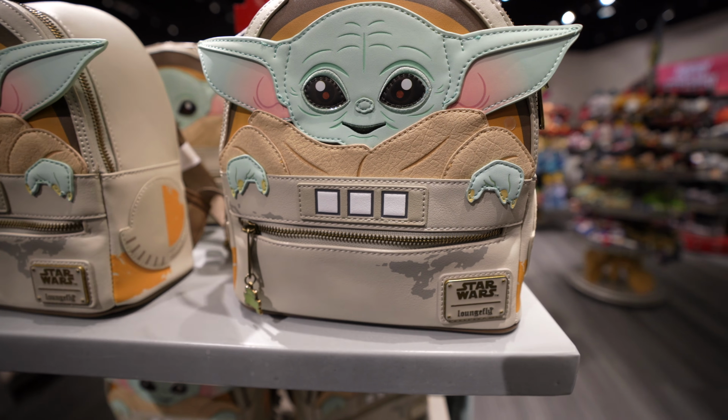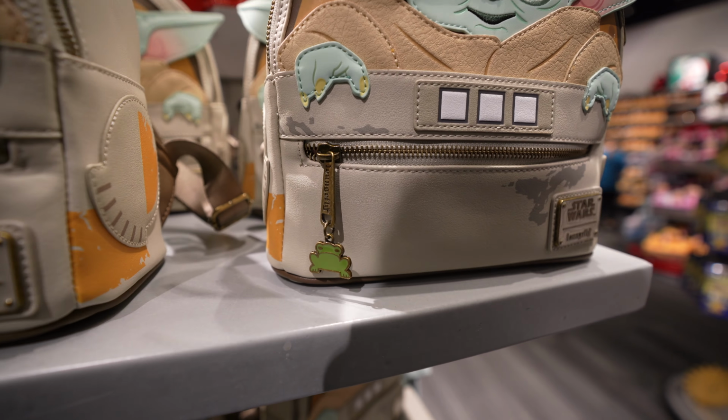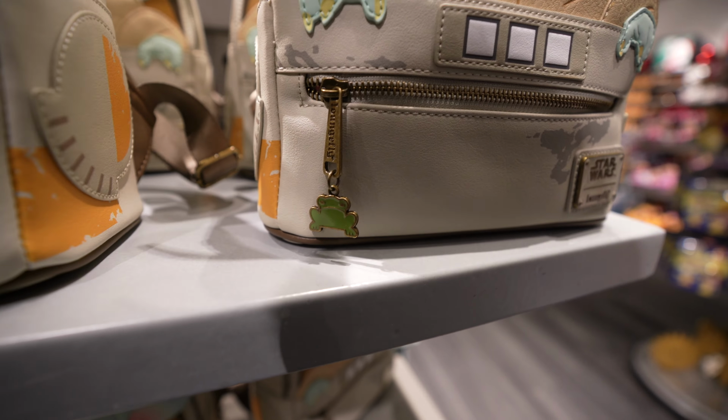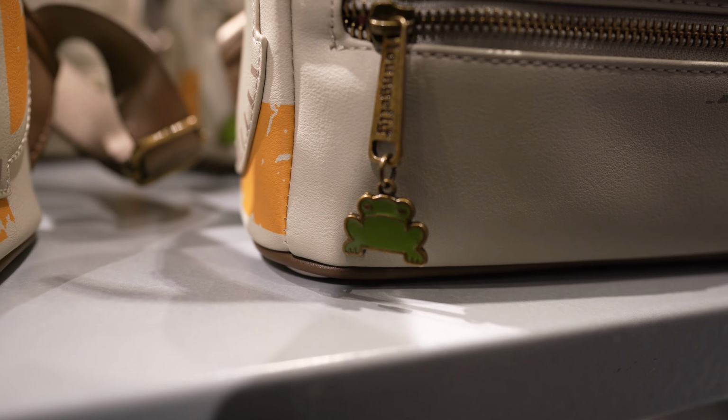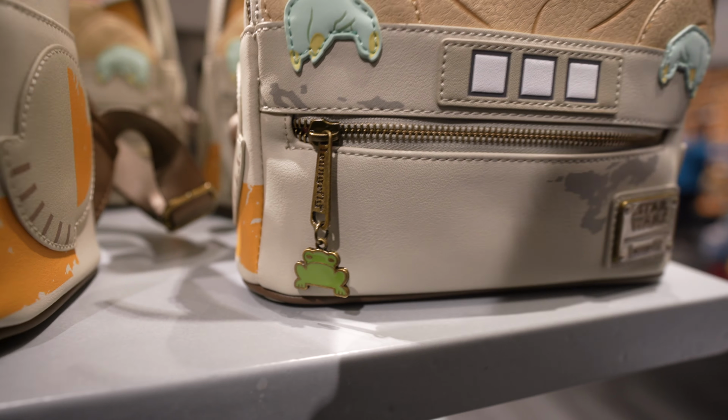Taking in all those details today. Take a look. You can see here is the child lounge fly backpack. Very popular. Look at the zipper pull. Zipper pull. He's a frog. Oh my gosh, that's great. That is so, so great. So it's like he's eating it.